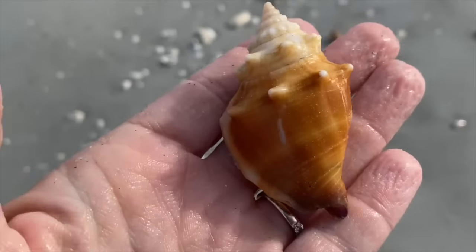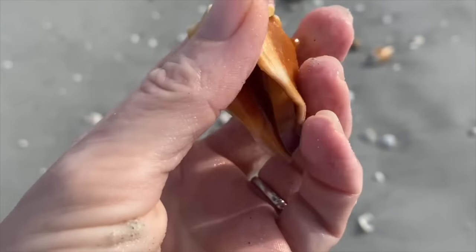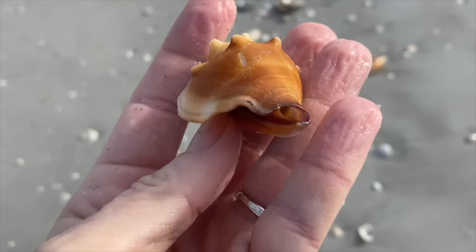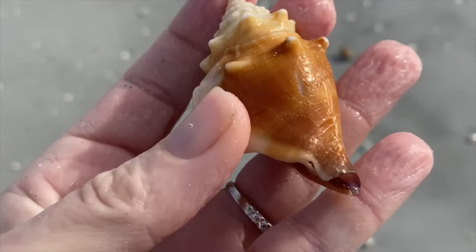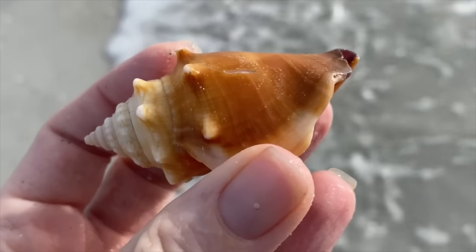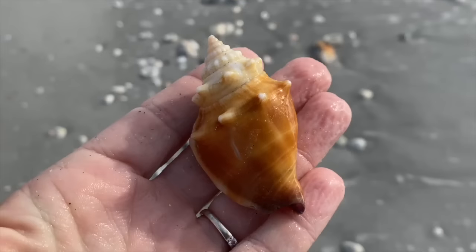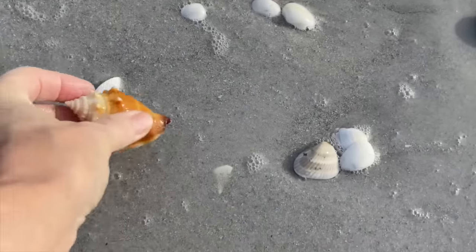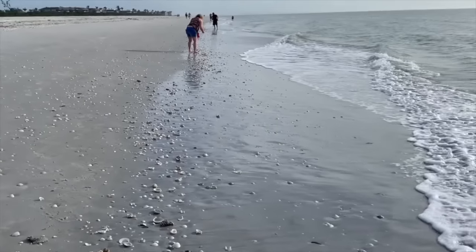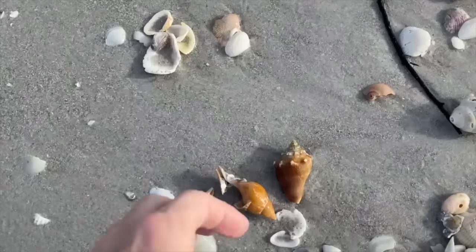Not these guys. So this is a Florida fighting conch, and that is a true conch. They are only algae eaters. And I think this shell is gorgeous, but I'm actually mentally talking myself out of it. It's got a little gouge in it. I mean, I love the color, but it's got a couple little chips and divots, so I'm gonna leave it. It's beautiful. I'm sure I will find one that is just absolutely perfect.